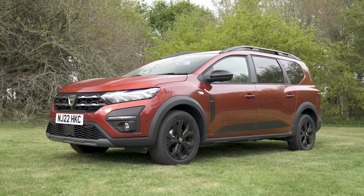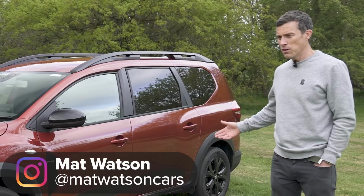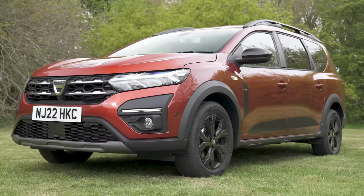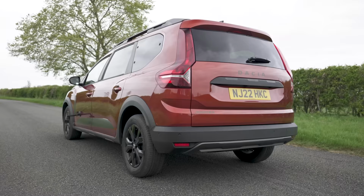This is the new Dacia Jogger, and it's a little bit like this 7-bedroom property I found in Middlesbrough, because while it's not exactly desirable, it can accommodate 7 for very little cash. Now in this video, I'm gonna talk you around the design, the interior, and see how practical it really is. Take it for a drive and launch it. See how quick it is from 0 to 60 miles an hour, because I'm Matt Watson, and you're watching CarWow.